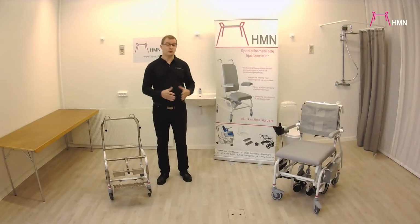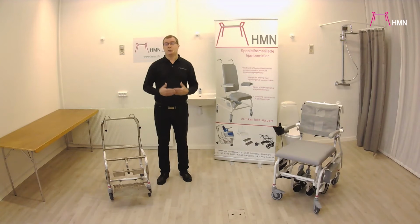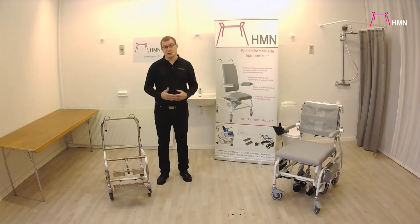We have a big range, for example, of shower commode chairs. So very often when you have a special need, we have experience with the solutions and we can change or we can add something from one chair to another chair to make the right solution.